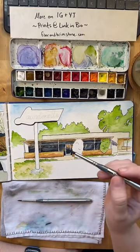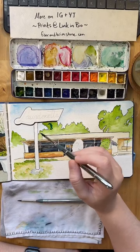Okay, now's the fun tree time, is when you put all the texture and the fun in. Meow. Asher, silly boy.